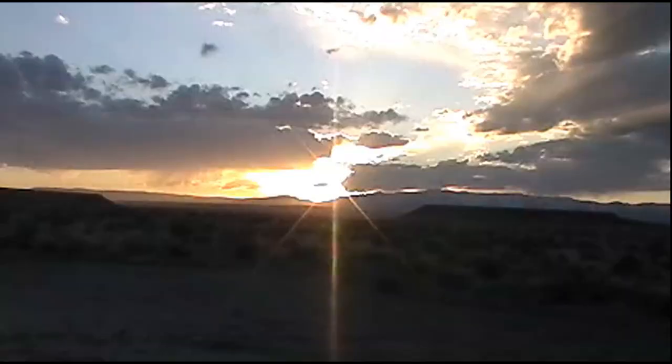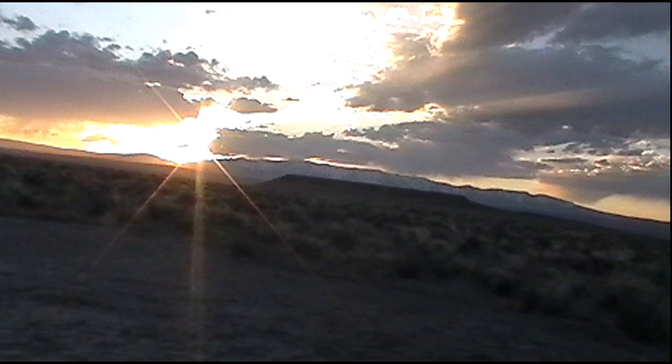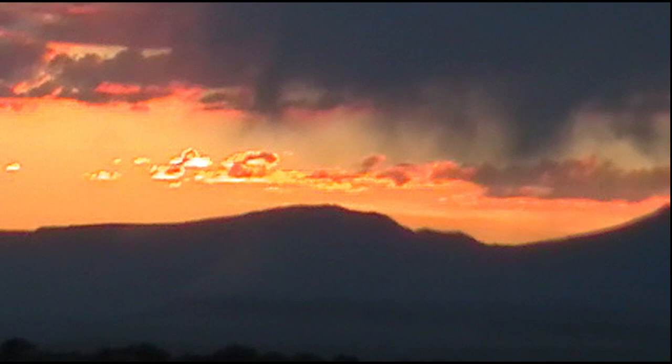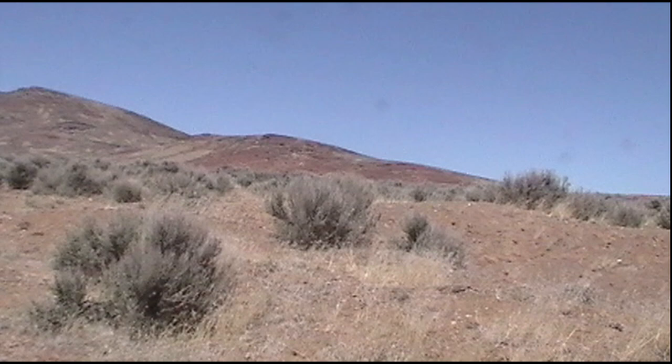The sun is starting to go down behind the Steens Mountains as we move back toward the hot springs to spend the night. Kind of a spectacular sunset with the Steens Mountains standing tall in the background and a few little dry rain squalls showing up.